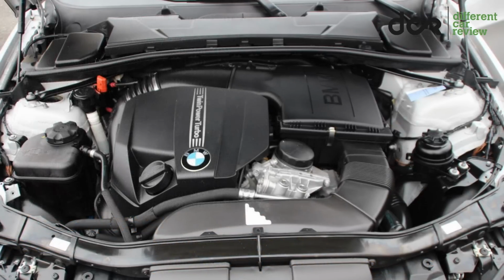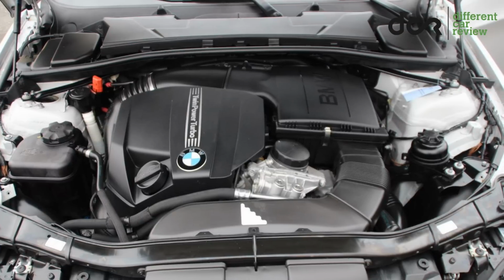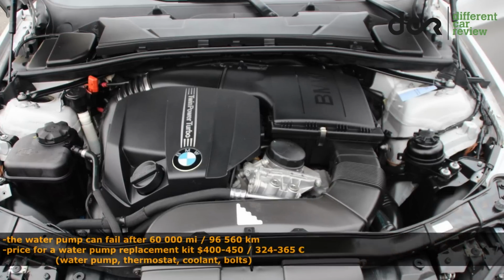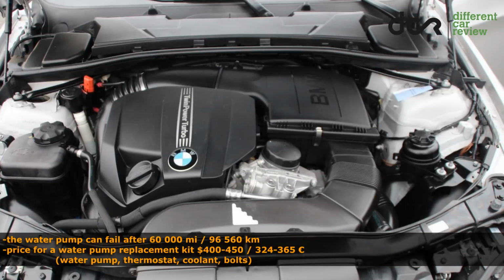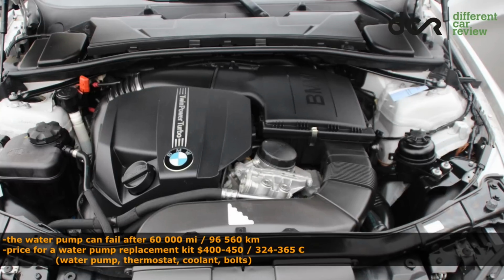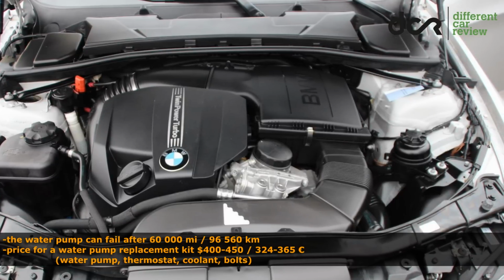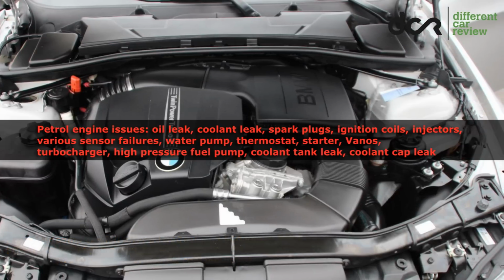All the petrol engines have often problems with oil leaks. Mainly the valve cover gasket and the oil filter housing gasket can leak. The water pump can fail after approximately 60,000 miles. But you can buy a complete water pump replacement kit for around $400 or $450, and I would recommend changing it as a preventive maintenance.